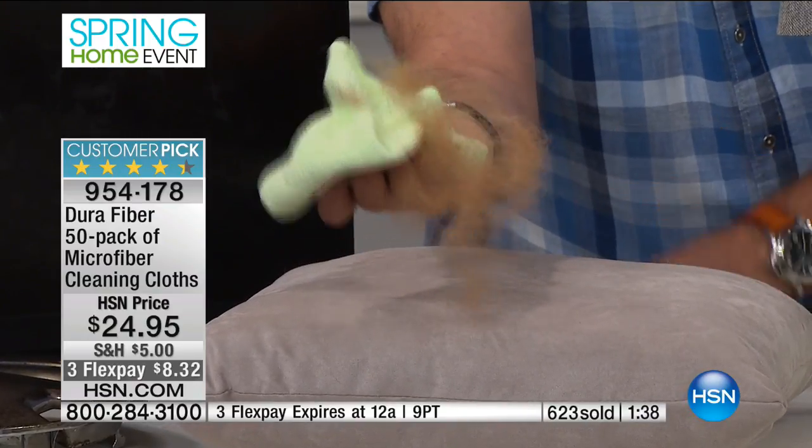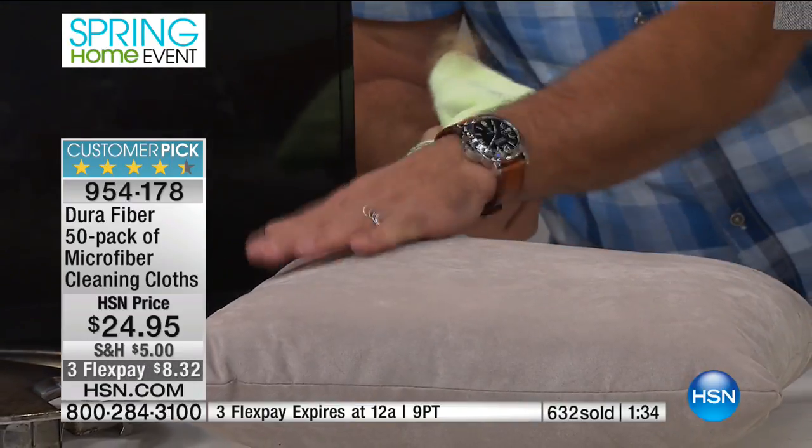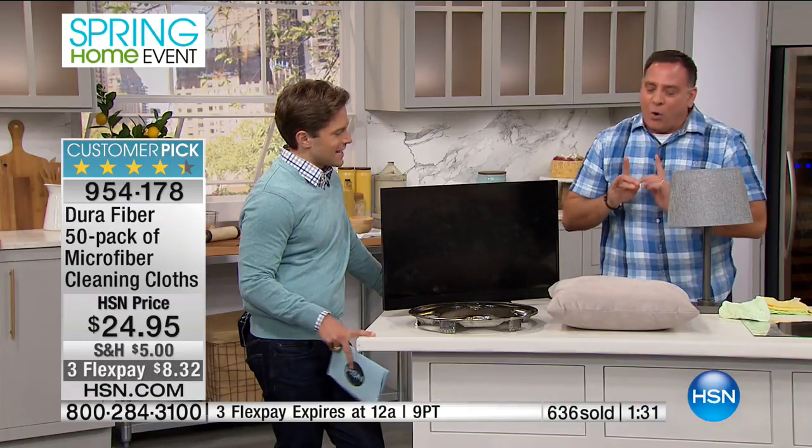Look at that. It's because of static electricity that builds on the microfiber. I can just wipe that right off with it. Goodbye, doggy. Just like that, and it's pristine. So it's perfect to use on all those surfaces.